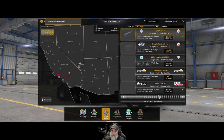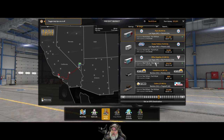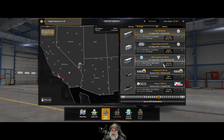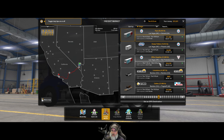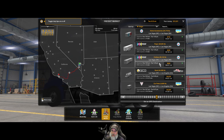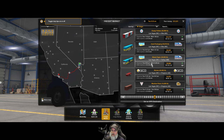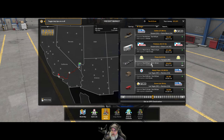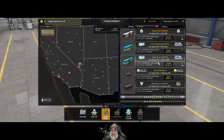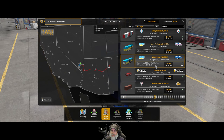Oh, wait. What's this one here? Okay, that's it for Vegas. So the most money we would make leaving from Vegas would either be this one here, office supplies to San Francisco, plus it would open up some more territory for us. I think that's really probably the best one. Or maybe this one to Gallup, New Mexico. That's a 7-hour for 9,000, but it's a tandem.